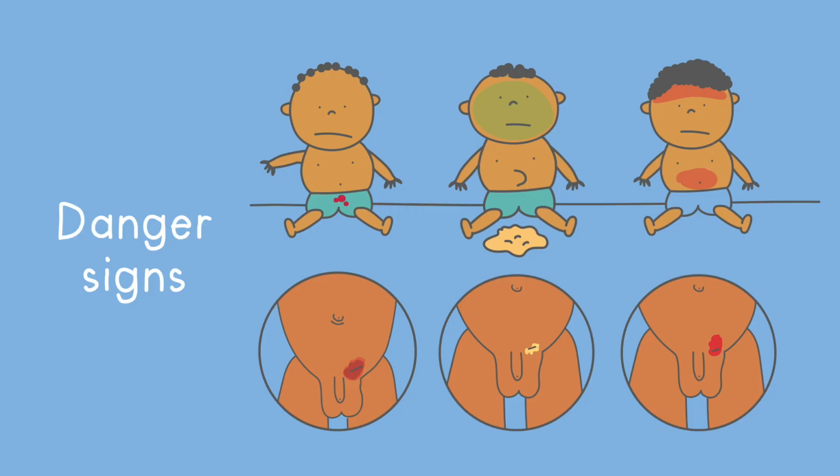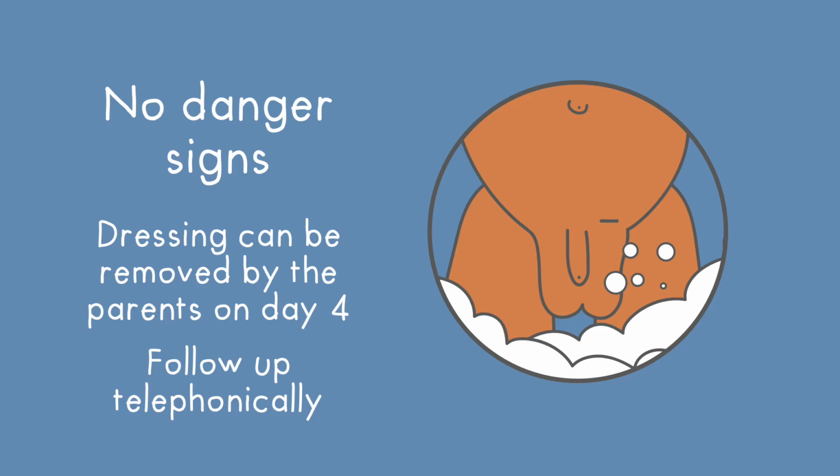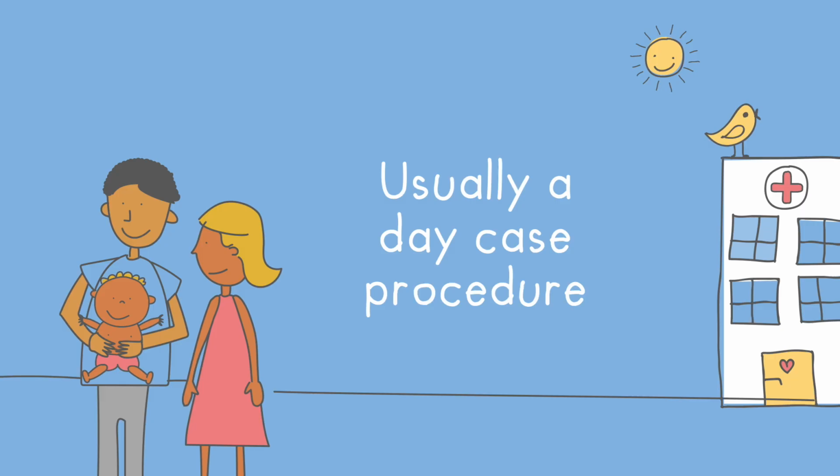If parents notice any danger signs, including fever or vomiting, severe tummy pain, excessive redness, discharge or bleeding from the wound, or excessive groin swelling, they should return for review immediately. In those children with no danger signs, dressings may be removed after 4 days, and the child can bath normally. Follow-up may be performed telephonically for most uncomplicated cases.